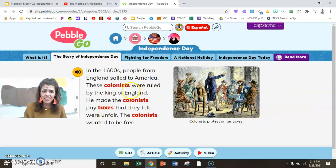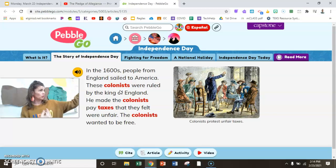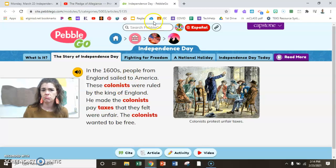But here, these colonists said, we're here in the United States. Why are we paying you our tax money over there in Britain? What are you doing over there for us? Why are we giving you our money when we're over here working? Why are you the boss of us?